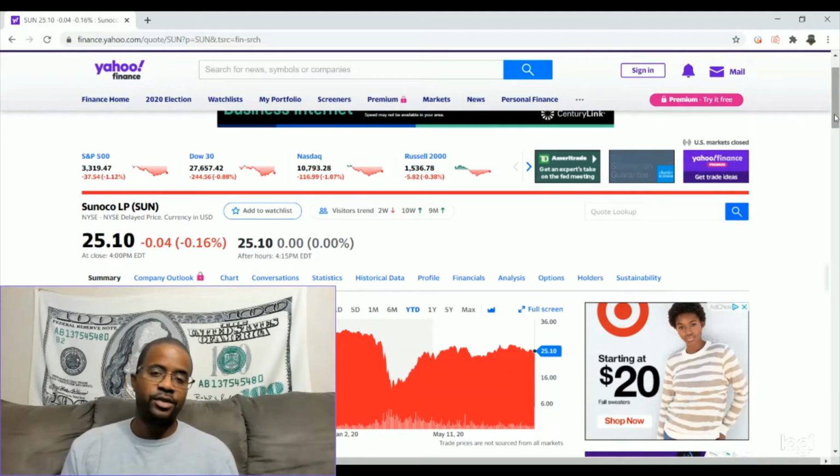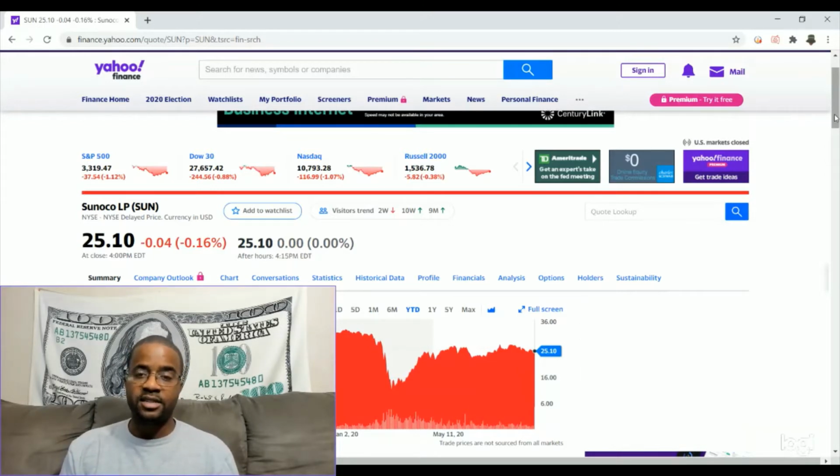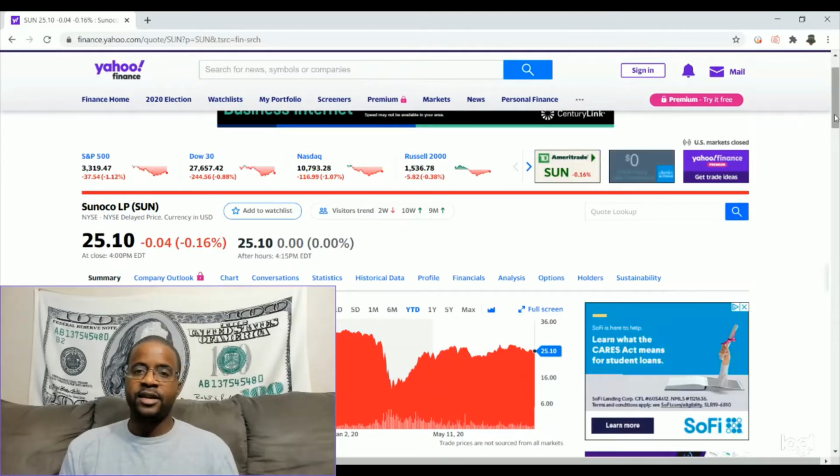I'm not a day trader. I'm not a financial guru, nothing like that. I'm just sharing my stocks with you guys and what I'm buying right now. Obviously, everybody has their own techniques and what they're looking for. Like I said, me personally, I'm looking for stocks that are value, good companies, but also give dividends. And right now, the range that I'm looking for is stocks between $25 and $100 per share.